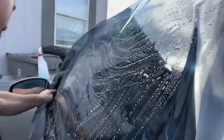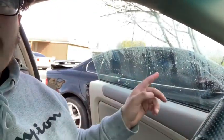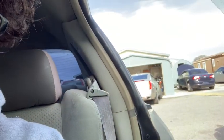You look at it like right here, so you just leave it. All right guys, so we started tinting the window, or trying to, but it's kind of windy outside, so we're gonna move it inside my grandpa's garage, which is right there across the street. He's moving his car, and then we're gonna try it in the garage, and I'll set up the camera so you guys can see how it goes.